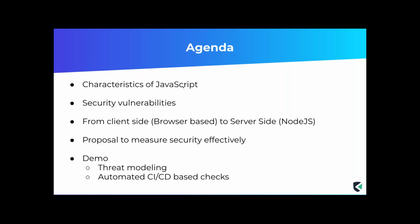Now, as we understand these security vulnerabilities and examine the landscape, we will also look at the proposals to measure security effectively, given the weaknesses that we speak of. And finally, we'll close with a demo where we'll conduct a series of threat modeling exercises, and thereafter examine if these exercises can be taken and automated into your CI/CD pipeline so that all your projects, albeit JavaScript or written in any programming language, can be measured for security efficacy.